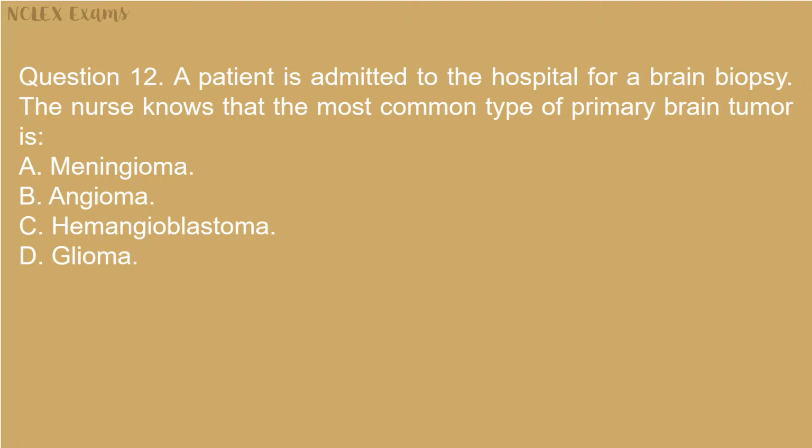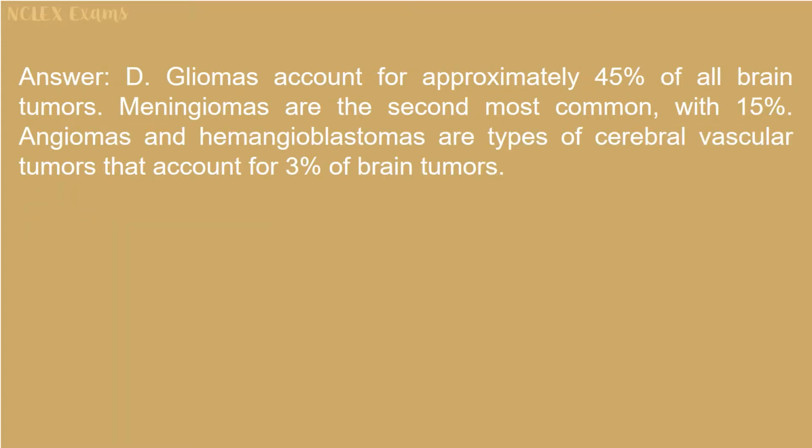Question 12. A patient is admitted to the hospital for a brain biopsy. The nurse knows that the most common type of primary brain tumor is A. Meningioma. B. Angioma. C. Hemangioblastoma. D. Glioma. Answer D. Gliomas account for approximately 45% of all brain tumors. Meningiomas are the second most common, with 15%. Angiomas and hemangioblastomas are types of cerebral vascular tumors that account for 3% of brain tumors.